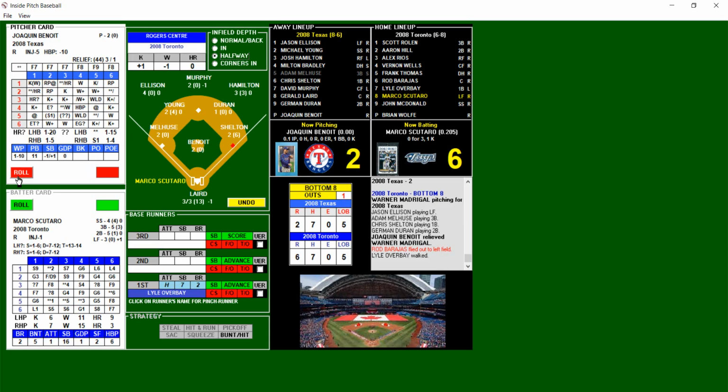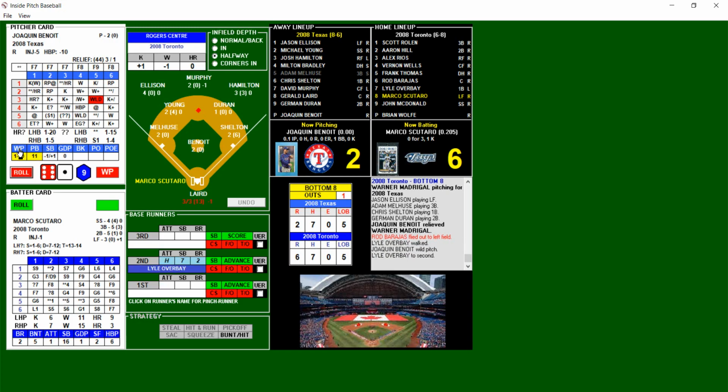Marco is 0 for 3. And that's going to be 5-3, column 5, row 3. That's going to be good for a wild pitch. On a 9, that's a wild pitch. And throws it wide. And with that, Overbay will race over to second. And here is the pitch to Stutero as they recover on that. And that's going to be 1-4. Column 1, row 4. Fly ball out there to Ellison. Ellison will go back, make the catch. And 2 away. And with that, Overbay will get the hold sign.